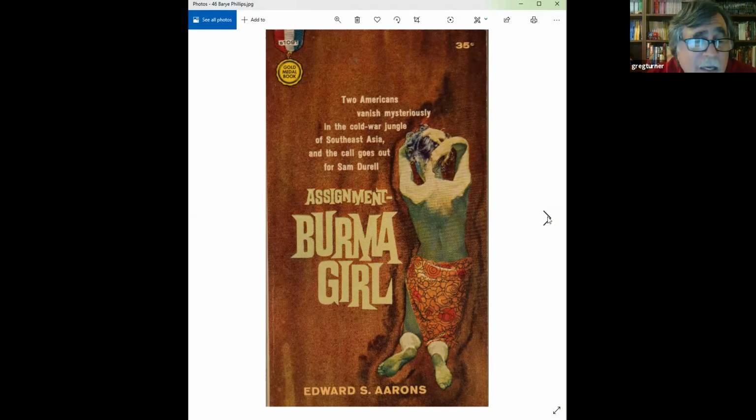Another classic spy novelization. He's an American spy, not a British spy. Edward S. Ahrens wrote about a character called Sam Durrell. He was born and raised in Louisiana. His code name was the Cajun. This particular cover is a Barry Phillips cover.